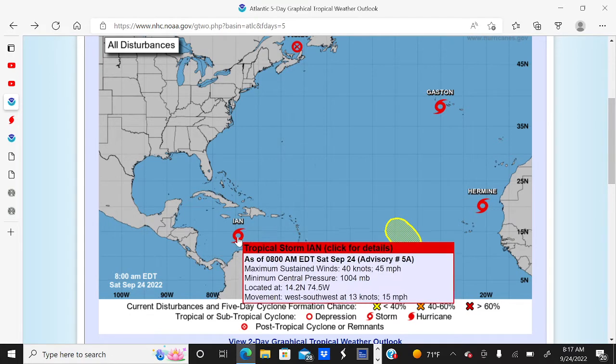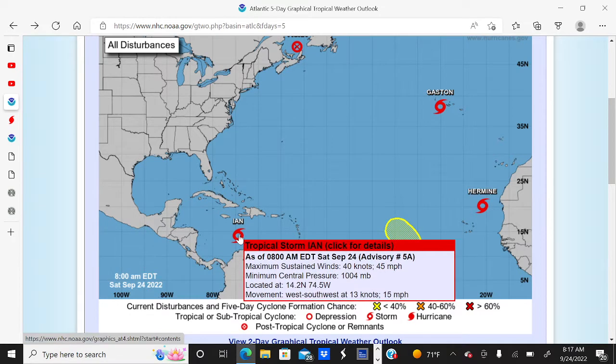Tropical Storm Ian formed late last night, and as of 8 a.m. Eastern Daylight Time, Saturday, September the 24th, 2022, Tropical Storm Ian has maximum sustained winds of 45 miles per hour, a minimum central pressure of 1,004 millibars, and is moving west-southwest at 15 miles per hour.